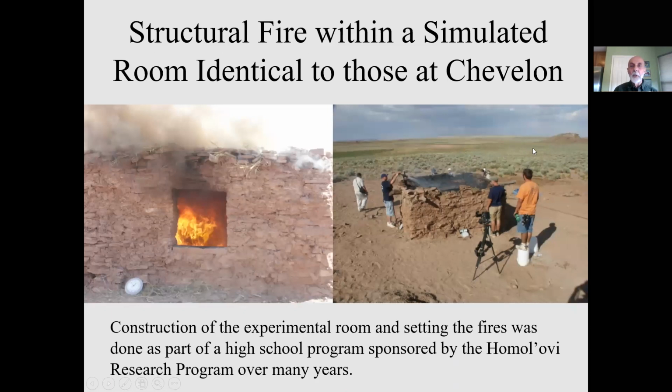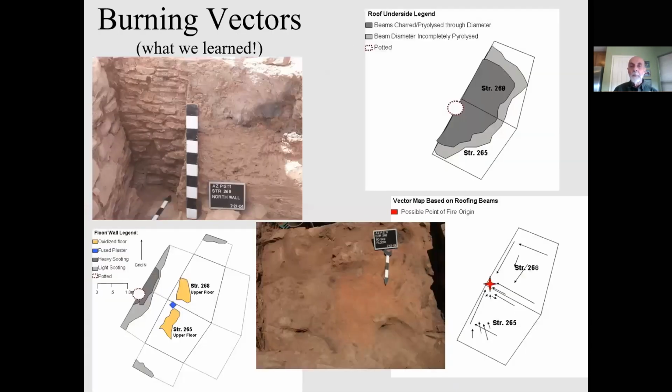To get an idea of how burning worked, we did some experiments, and if you've been to the state park, you know that the structures that we built in the early 2000s using high school students were experimental rooms for setting the roofs on fire, using rooms that are identical to the ones at Chevron to get an idea of just how roofs burn, how they collapse, and how the roofs might spread. And we were able, on the basis of the experimental rooms, to design ways to collect information from the wood and the logs that we found about just how fire starts and moves through a room.